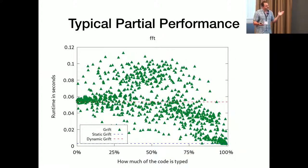So on FFT, on the other hand, you notice that you start out somewhat slow, and you get up to 2x slower, it looks like. And then as you continue to add more type information, you eventually do get back down to the static type performance. And here, I'd like to comment that this 2x overhead, while egregious in some ways, is also still quite low in comparison to many of the numbers that have been reported in the literature for overhead of higher-order contracts in gradual typing. So we're actually quite happy with this, even though it looks somewhat messy.